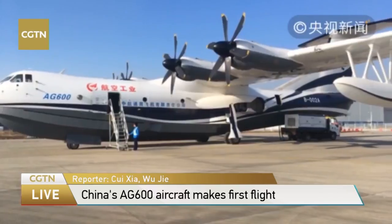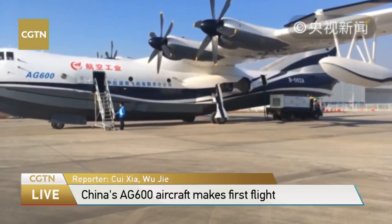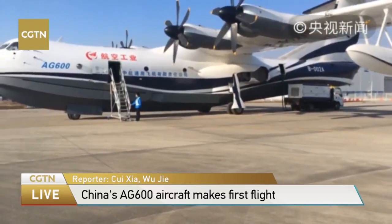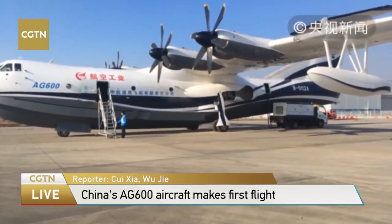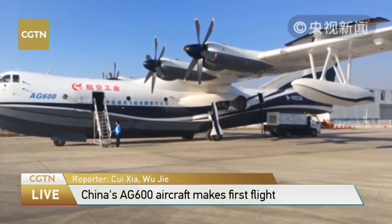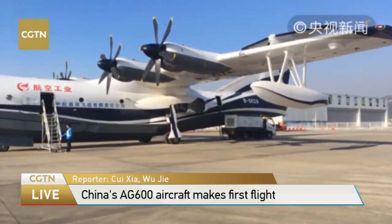Now we can see that on the lower part of AG600, it's a hull. We asked about the reason. That is because it is an amphibious aircraft. The design is to facilitate takeoff over water and on land.